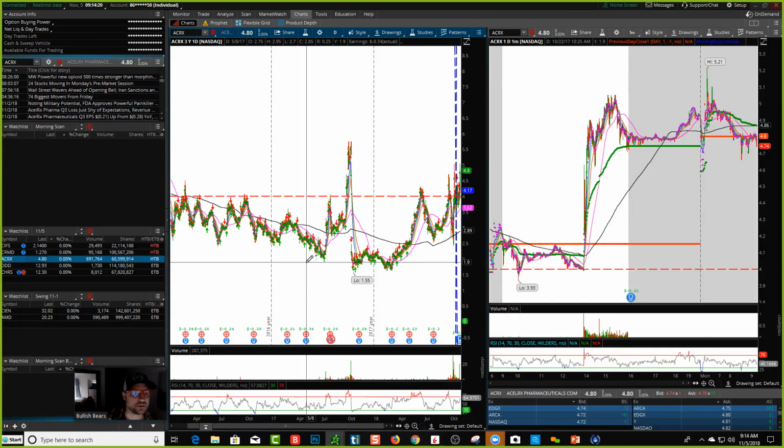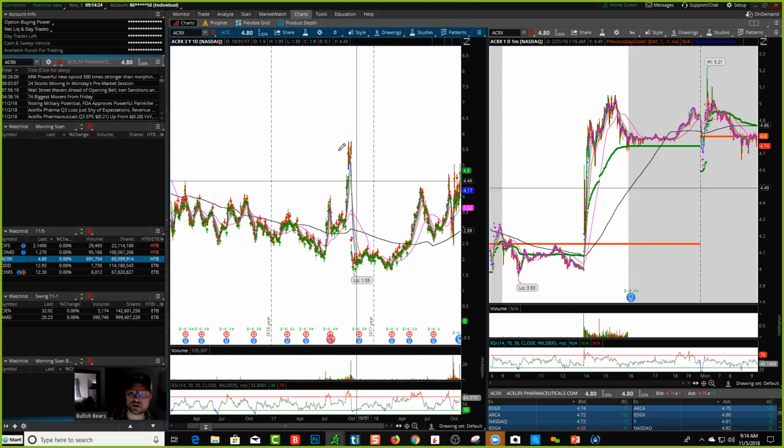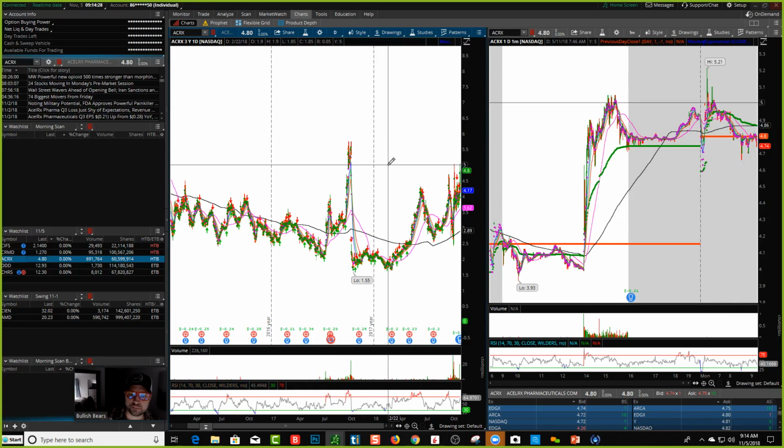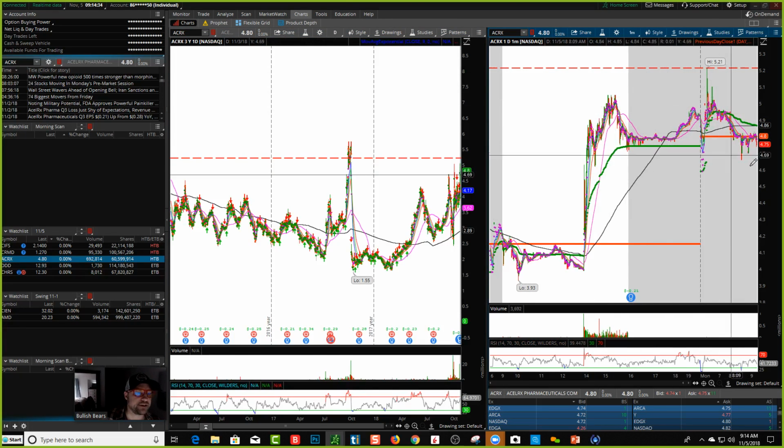ACRX has kind of a bigger overall cup and handle-ish pattern. Let's see, got up to that 5.21. It's very sloppy right now, kind of a head and shoulders pattern right now. So it's not looking so hot at the moment. So we'll put it on peripheral watch, not really digging it.